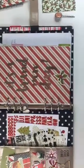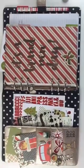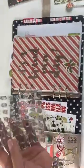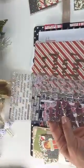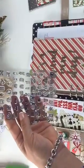Yes, the stamps from Right at Home will be available on December 1st, so next week. Yep, the ones I used, those are these cute little stamps from that planner set, Right at Home. And they will be available December 1st.